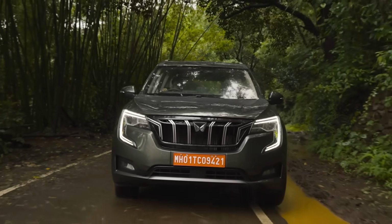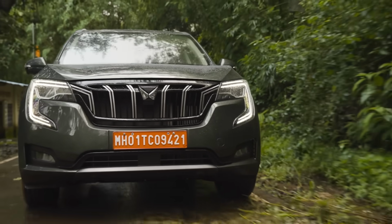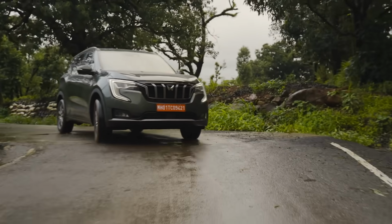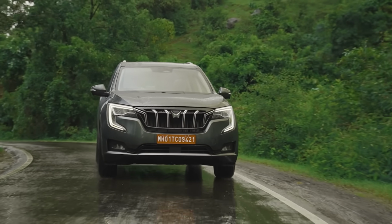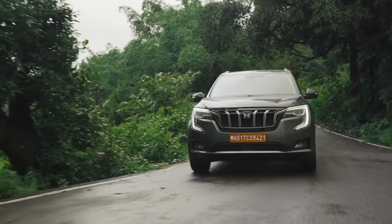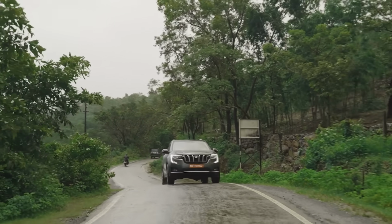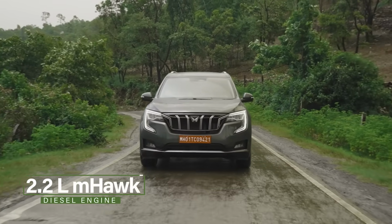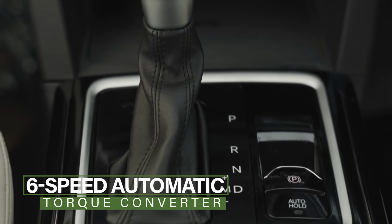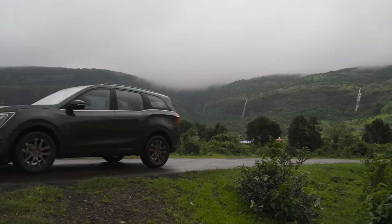These routes of the Western Ghats are enough to ignite the idea of testing the absolute limits of this car. So let's see what the XUV700 has to offer to the enthusiast inside me. The car is so nimble, agile and always on its toes to flaunt its aggressive nature, capable of pulling off any maneuver with ease. The XUV700 is powered by the 2.2-litre mHawk diesel engine, which is mated to a 6-speed automatic torque converter, and is an absolute beast when it comes to performance.